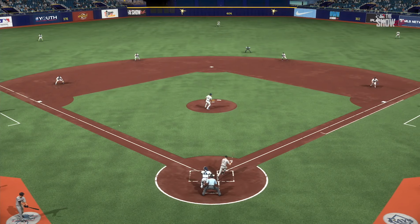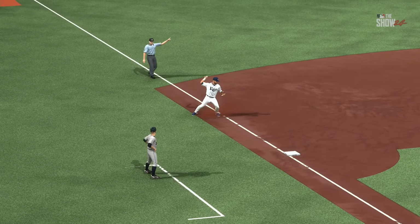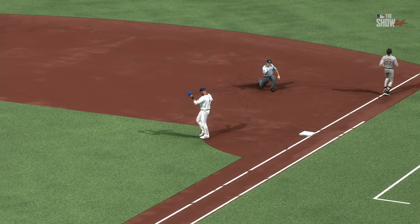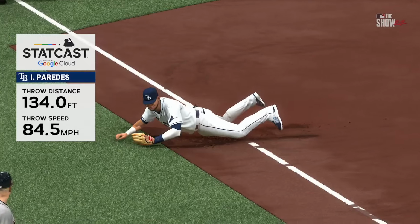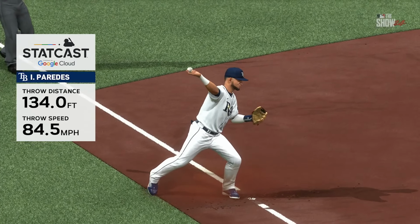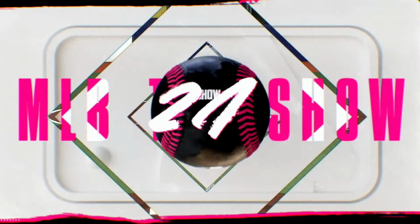My goodness, Siggy. That was a great diving stop, and maybe even a better throw. Yeah, this out is all about athleticism. I mean, this guy did a great job knocking it down on the dive, but he doesn't get the out without the cannon of a throw. That was just impressive all around.